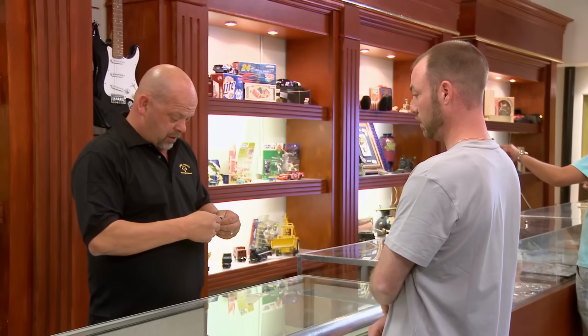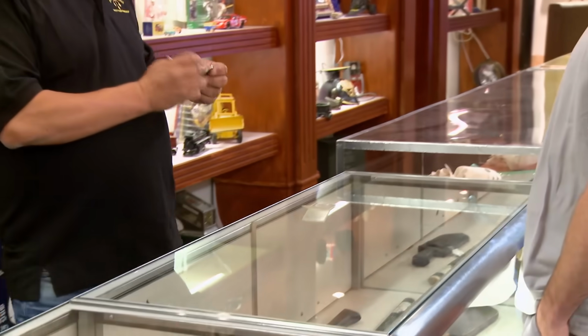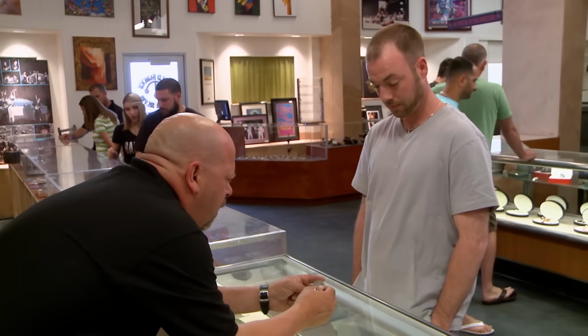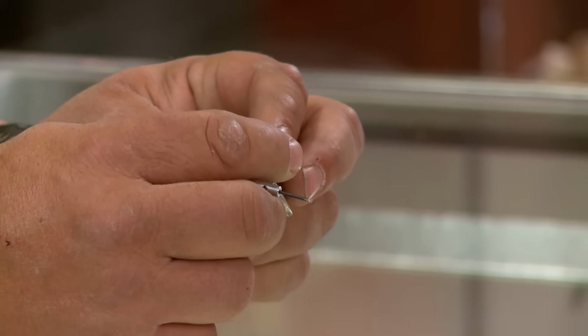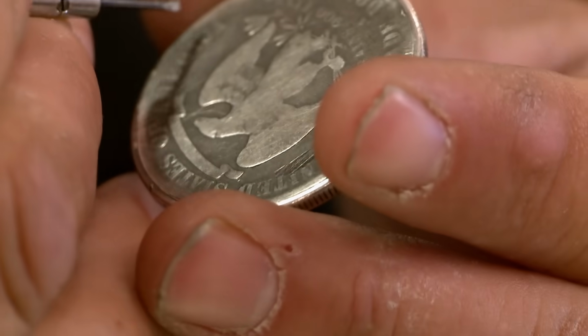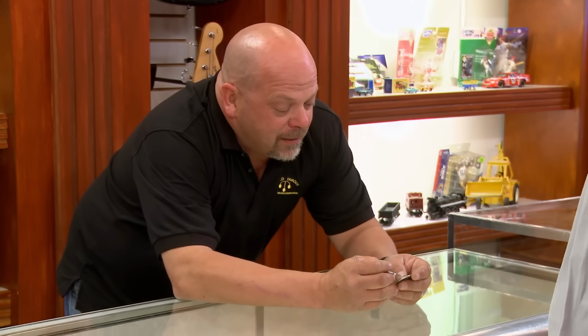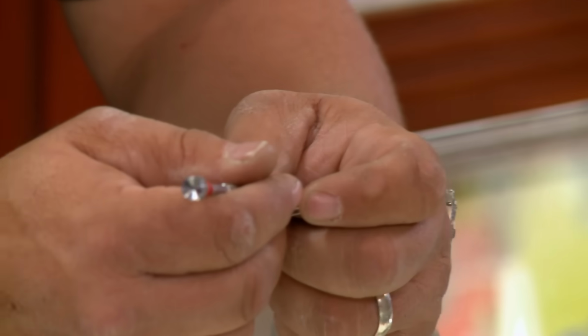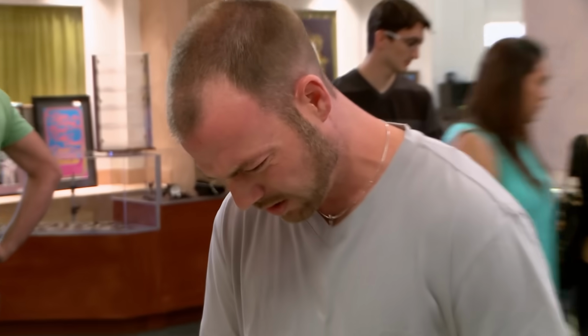I think it's a little two-piece coin. Hold on one second. This looks like it snaps together. So what do you think would be inside it? Anything from nefarious stuff that you don't want to get caught with to spies using them to smuggle stuff. I'm just trying to figure out how to open it up. There we go. Wow. And we have a picture of somebody.